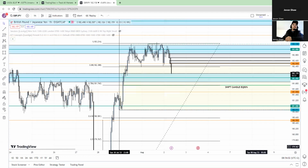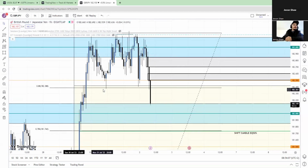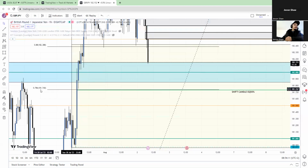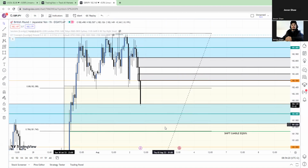Because if you look at it, notice how price reacted at the 88%, 88% and finally broke. Now notice how the next point becomes the 50% of the zone. So no, I would be bearish right now on GJ up until the zone. So there's still about 40 pips to go.